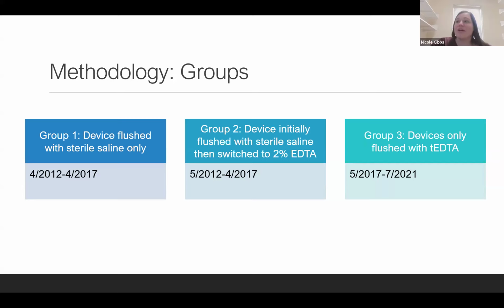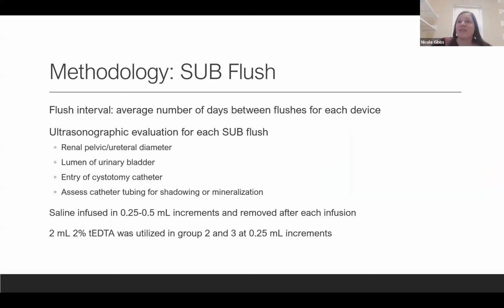For the group 3 devices, that's also when, notably, the 3.0 sub came out comparatively to the 2.0 sub. So group 3 is kind of a heterogeneous group in that it has some of the sub 3.0s, but a majority is sub 2.0 devices.